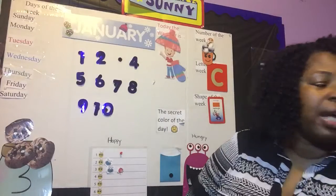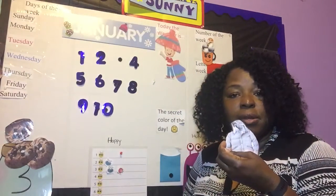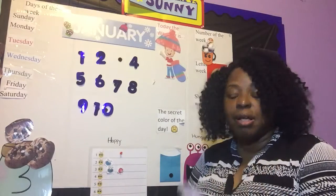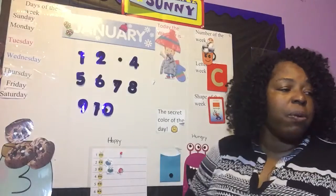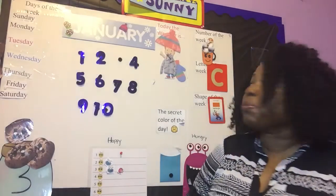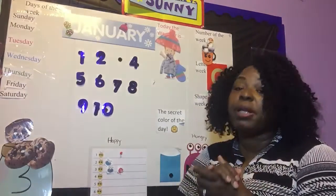And let's put a nice jacket. You think he need a jacket or a sweater? A jacket. Good job. So Carter is nice and warm. He's dressed appropriate for the weather. When he go outside, he don't have to worry about being cold.